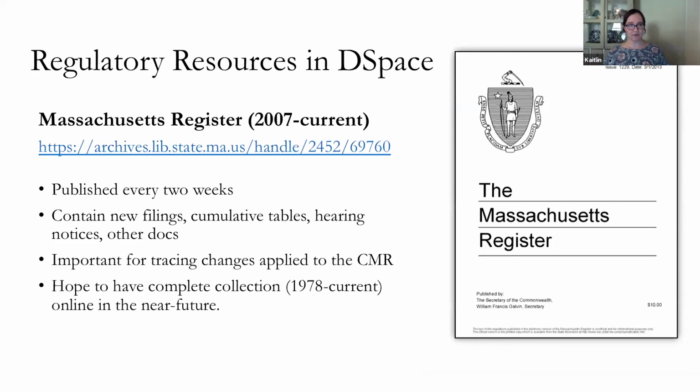So the Massachusetts Register. If you're not familiar with the Register, it's published by the Secretary of the Commonwealth's Regulations Division, or Publications and Regulations Division. It's published every 2 weeks. Most importantly, it contains new filings added to the CMR. If you're not familiar with this sort of research, you can compare the filings to the acts and how they make changes to the general laws. The filings are kind of like the acts, they make changes to the CMR. And they also include cumulative tables, which I'll get to in a second.